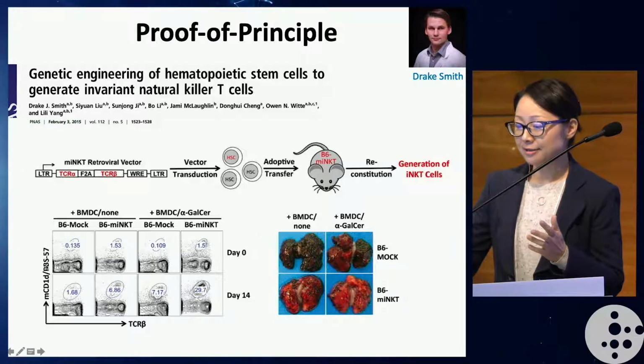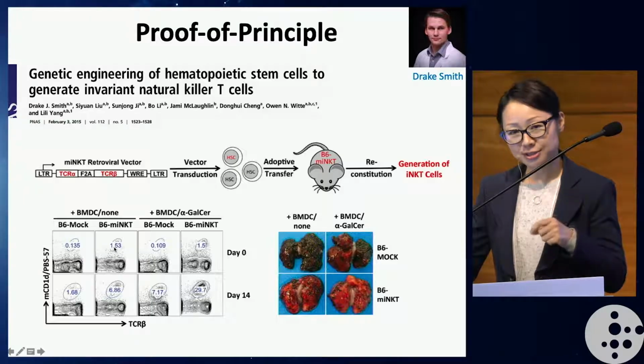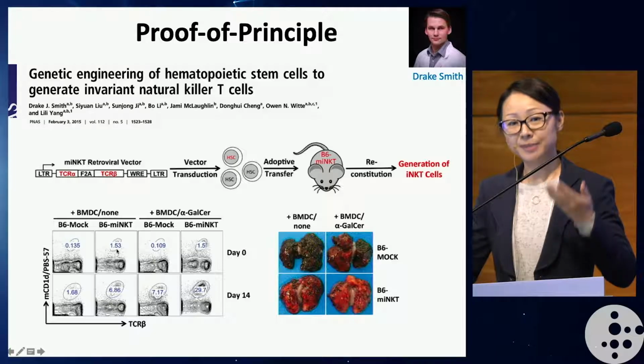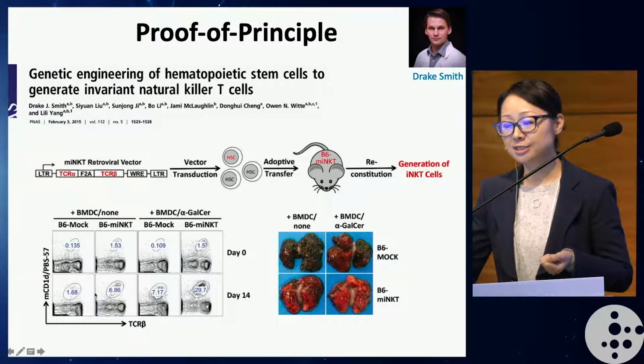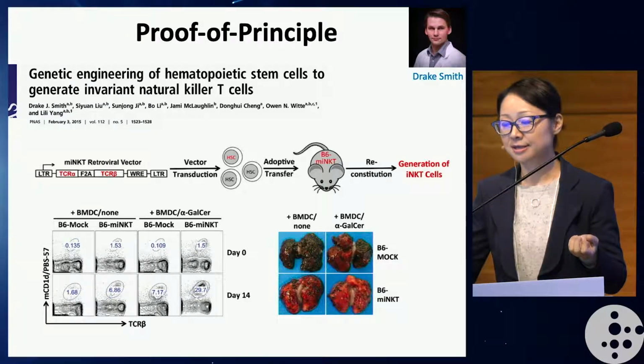So here shows that yes, we can. By engineering, we can greatly increase the basal level of the iNKT cells, which upon tumor challenge mount a much stronger iNKT cell response compared to the control mice.